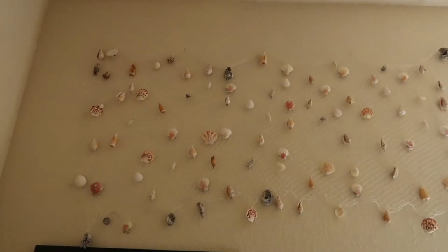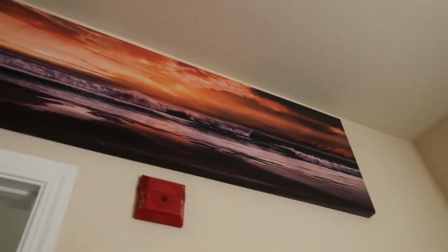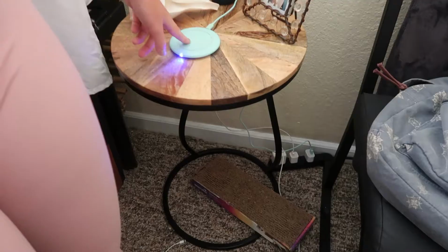And we have our fishnet thingy, which is also stolen from her. It's super cute. My cool little thing that I wake up to in the morning. This is a TJ Maxx find. I think it was like 20 bucks. My little nightstand. I have my charger.